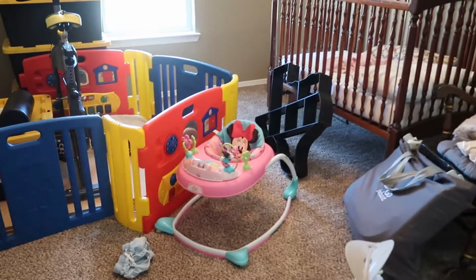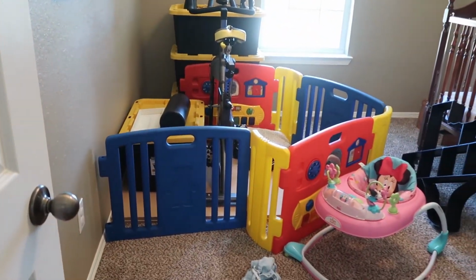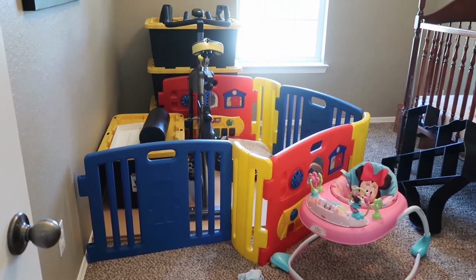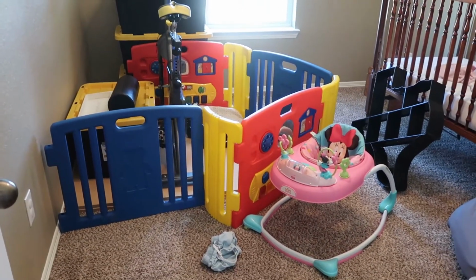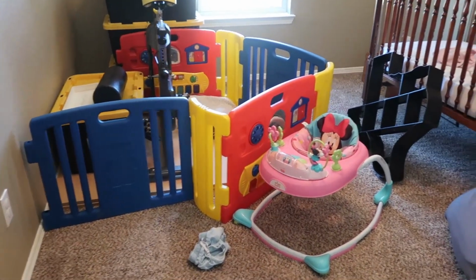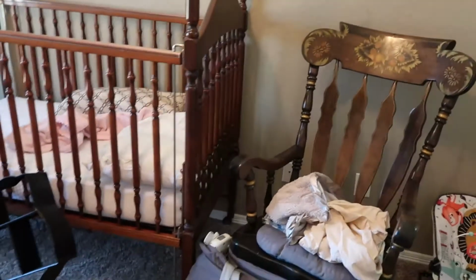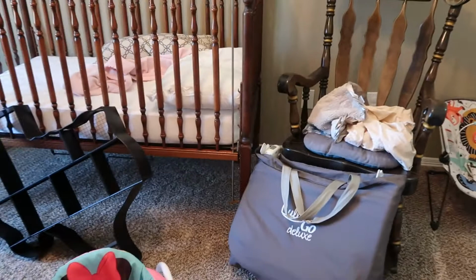Logan doesn't sleep in here, so our bike is here. We use this to do, well, Philip uses this to do Peloton classes. I don't use it. I put this baby gate around it so when the kids are in here, they won't play on the bike. So his room is like a complete disaster. It's not actually a nursery. So I'm trying to make it more into a nursery.